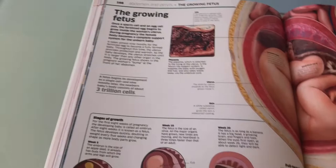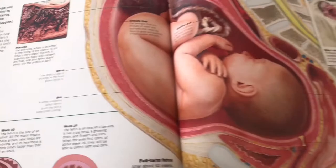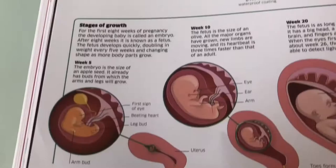And this is the extent of reproduction. It's not saying how it's made necessarily, but this is what it looks like. So, like, I'm pregnant, right? They know the baby looks like this in my belly. You see? It's just enough. It's not too much. It's just enough.